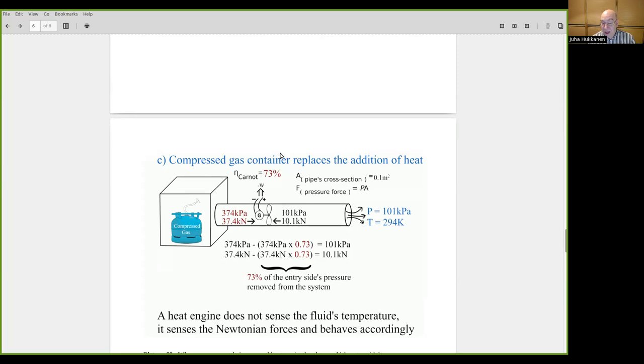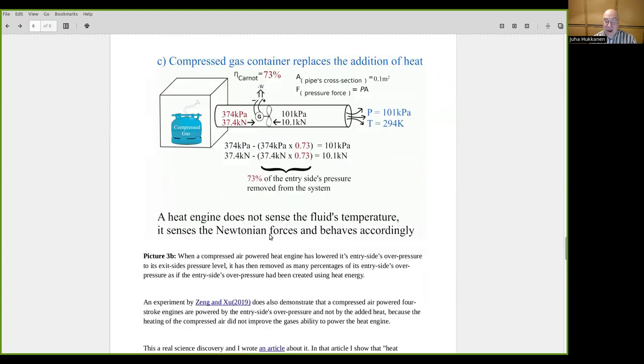And it will then have again the Carnot efficiency. If there's no temperature difference, Carnot efficiency would be 0%. No temperature difference, but it will be actually this. It's just a reminder here. But if we have that overpressure and the heat engine is able to reduce the entry side's overpressure to the level of the pressure that exists at the exit side, it will need to be removing 73.003% of this entry side's overpressure, and the result will be the exit side's pressure. And again, it is the Newtonian forces that are powering the heat engine.